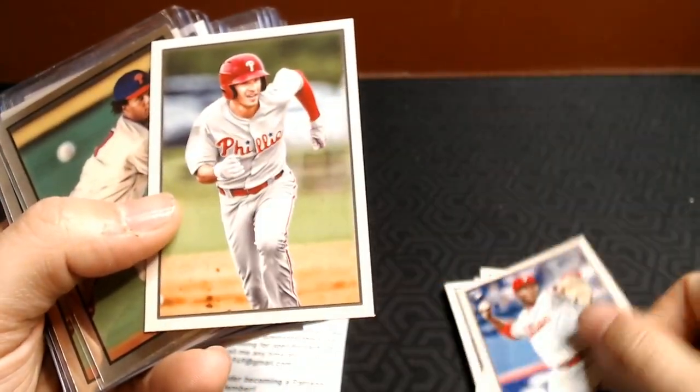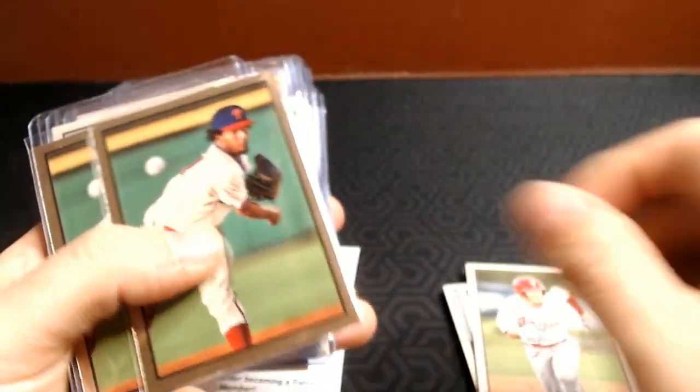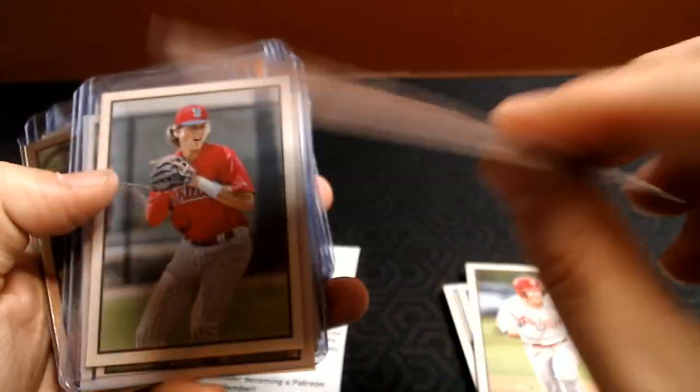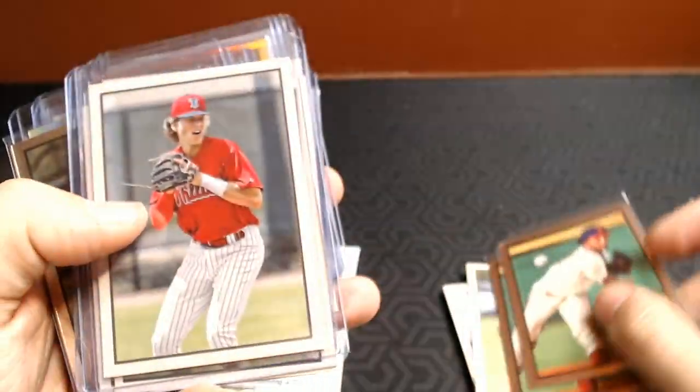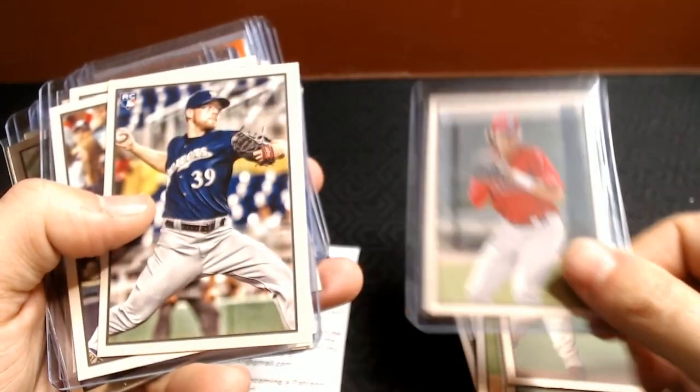Eniel De Los Santos. If you Phillies fans know these players, Adam Hazley. It seems like that's a good one. I got a couple of these chrome of Adonis Medinas. And then this one came sleeved, Alec Bohm for the Phillies.